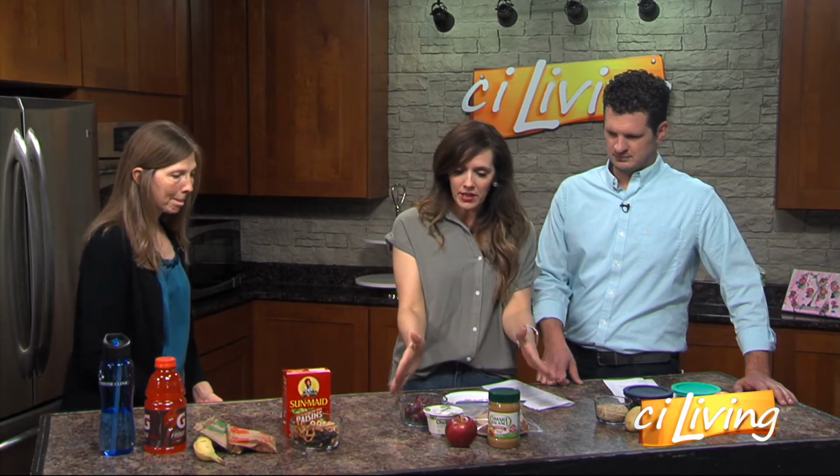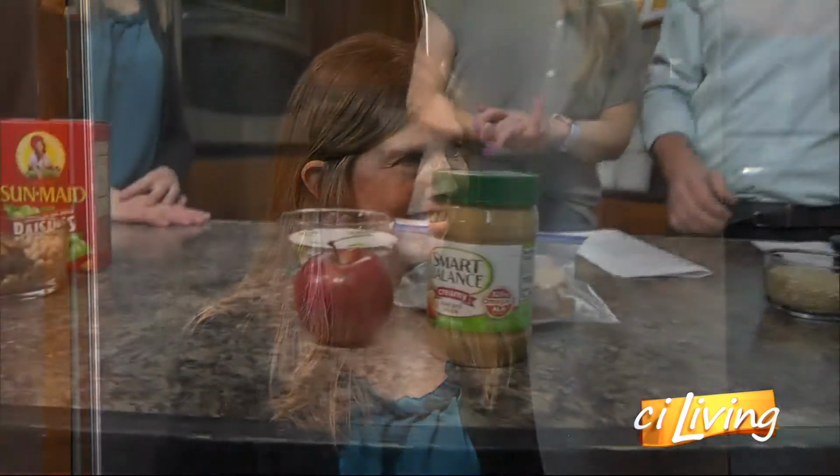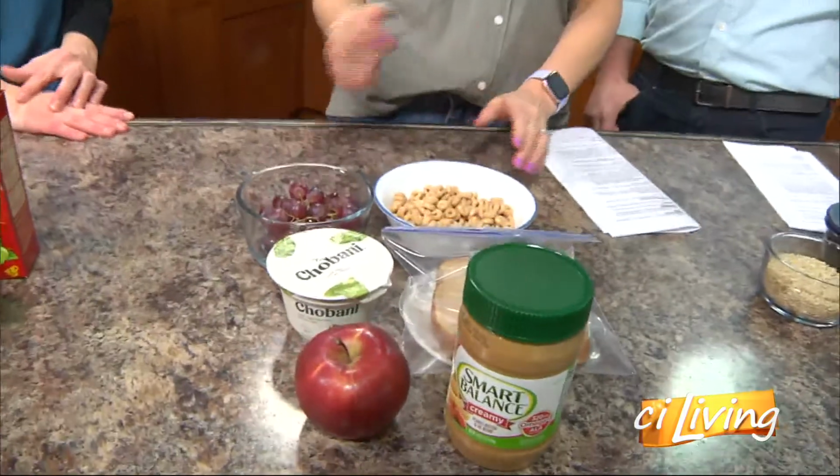Okay, that's a no. So we kind of hit on these snack ideas over here. Talk to me a little bit about the benefits of these maybe being a good choice. Are these honey nut, by the way? They look like they're apple cinnamon. Oh, apple cinnamon. Yesterday we had maple Cheerios. Okay, we've got some grapes.